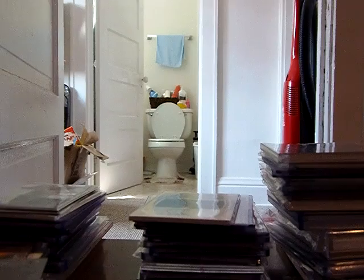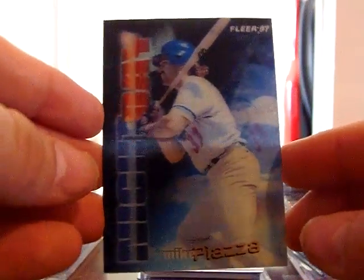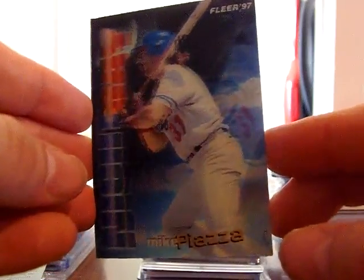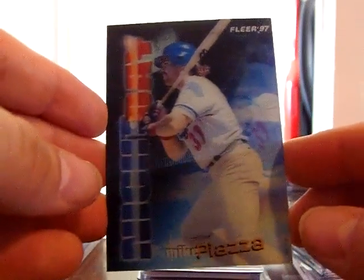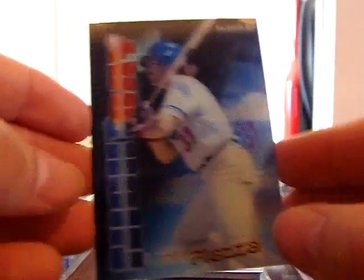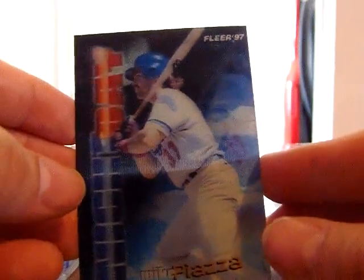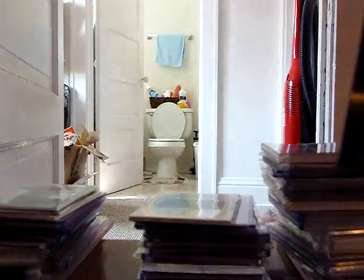Some kind of jive on the front here, but it's got like the Sportflix type of look. There's nothing really that cool about it. I mean, it's a cool card, but nothing like, wow, it's die cut. And even the Sportflix motion is pretty tame. But to get those all for 15, I thought was a pretty good deal.